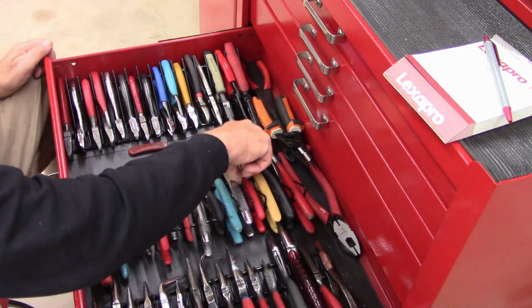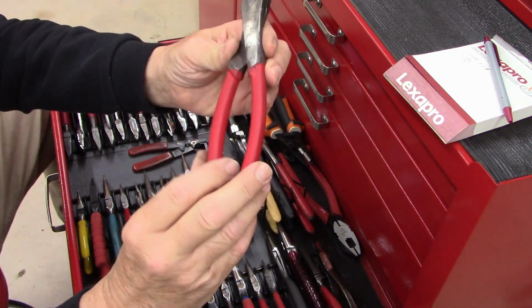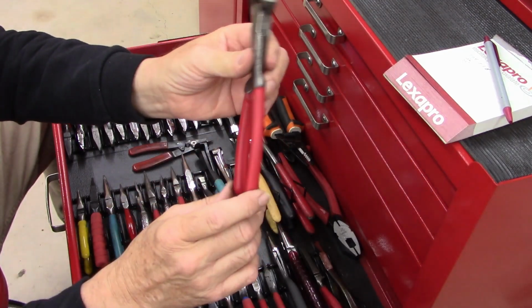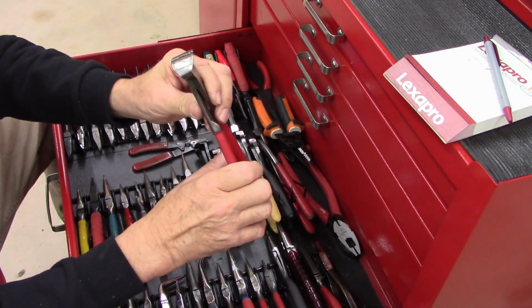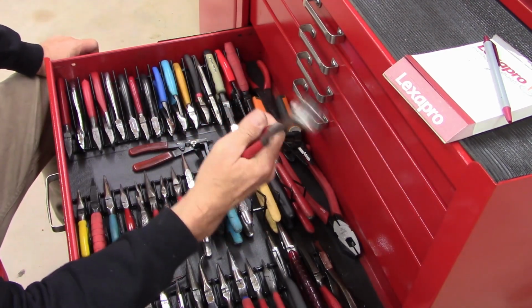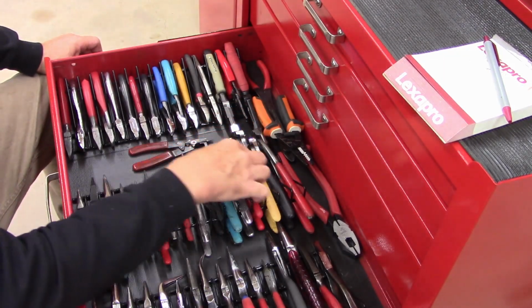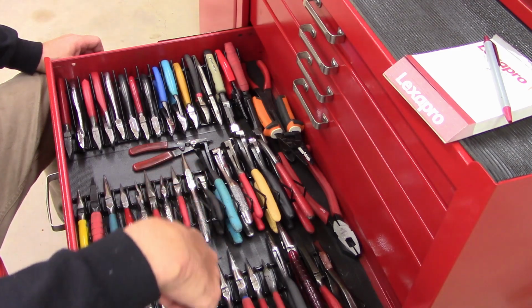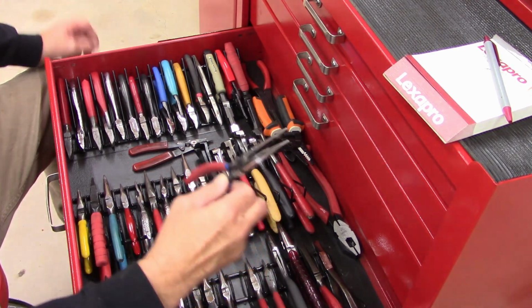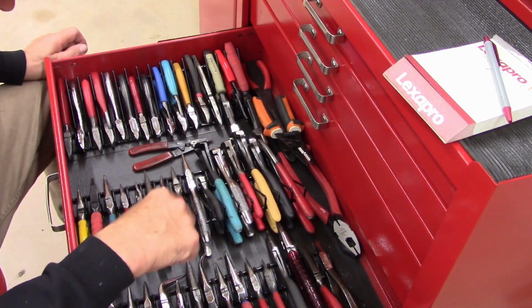Now this one is another pair that was in my fire that I salvaged. I put that Dip-It on, back then I tried the Dip-It stuff. Of course, I won't do that again. I don't know the brand, I don't remember who made these, but I salvaged them. There again, everything in this drawer except for, I have an Ace, I think. There's a pair of Ace needle nose.